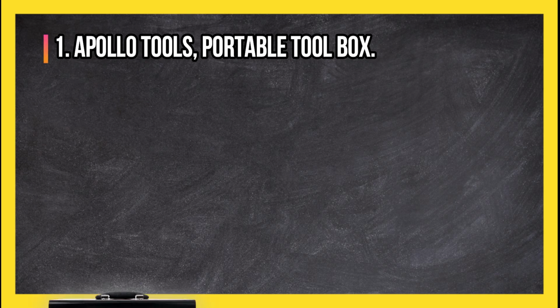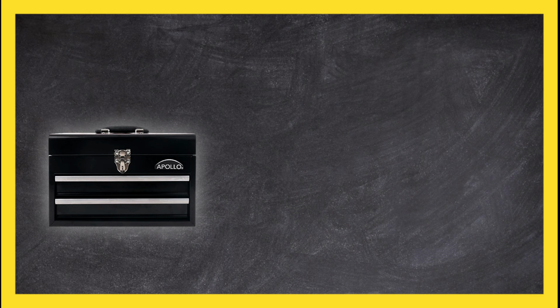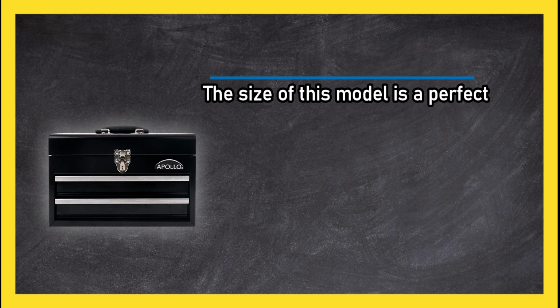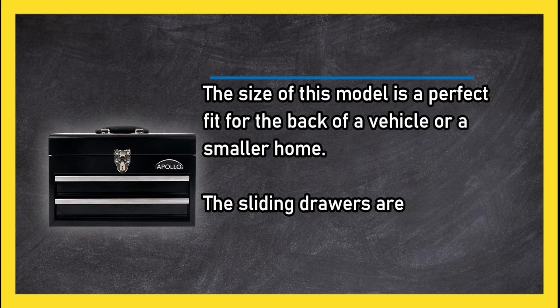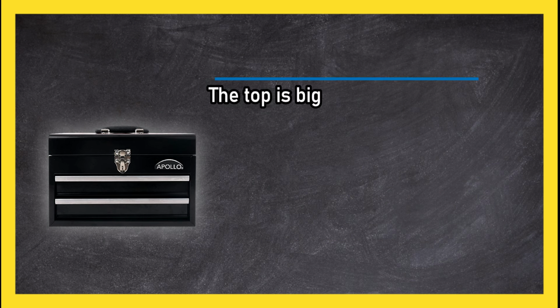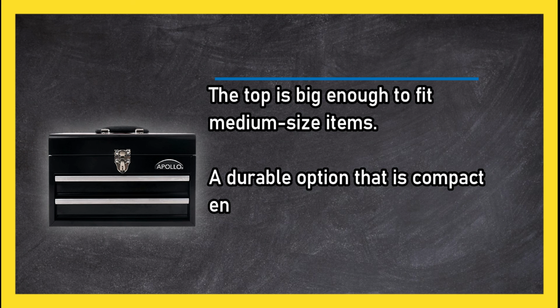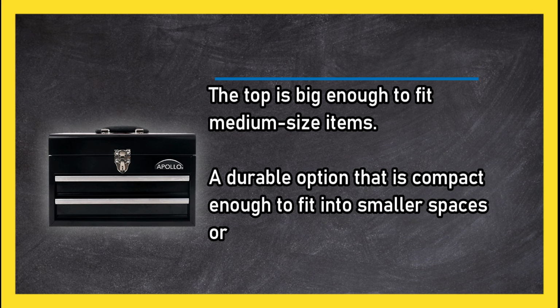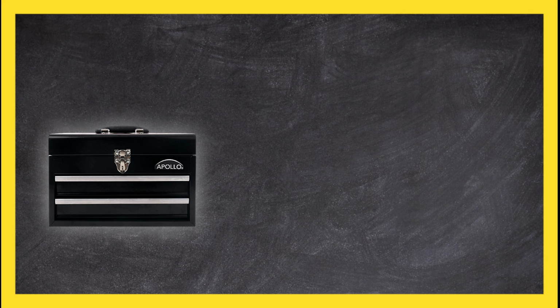At number 1, Apollo Tools Portable Toolbox. The size of this model is a perfect fit for the back of a vehicle or a smaller home. The sliding drawers are lined with material that will keep your items from sliding. The top is big enough to fit medium-size items. A durable option that is compact enough to fit into smaller spaces or be easily transported to job sites. The top is not lined.